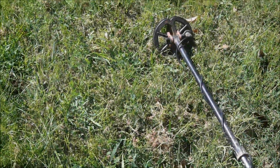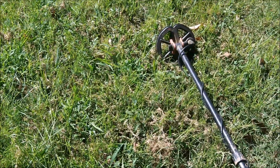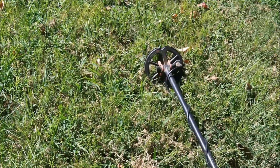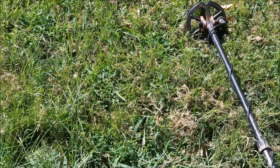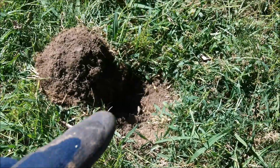Yeah, really glad I have the small coil on right now. Tons and tons of targets, so I'm just going to dig it all, and then eventually I'll put the bigger coils on to go deeper as I sort of weed the signals out. But I'll tell you what, if this is an indicator of how this is going to be going, I'm pretty excited.